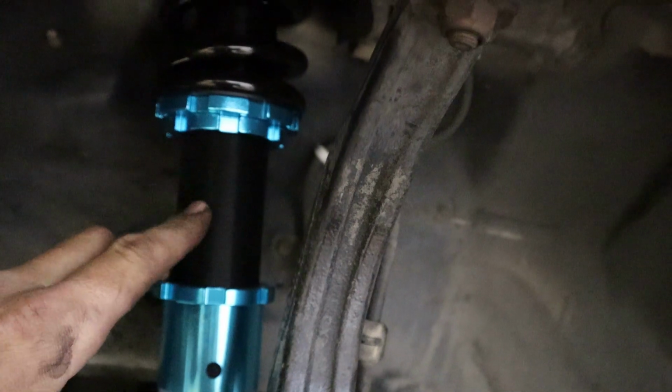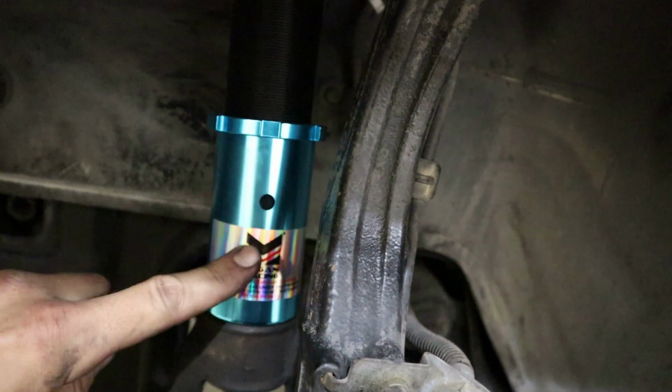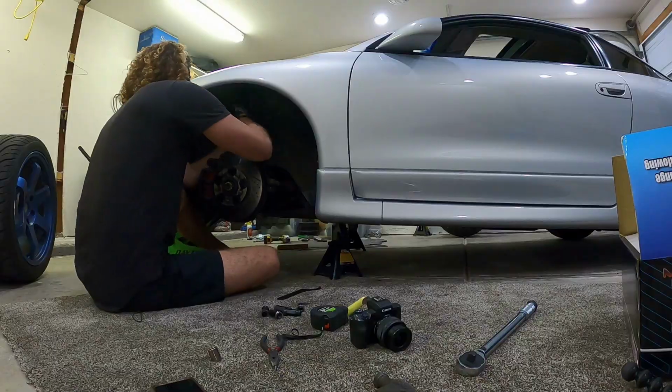So the front coilovers went in with about a 3-inch gap in the middle here. So I'm gonna take that down to probably like 1.5 or 1. I'd like to take about 2 inches out of it. And I forgot to mention this earlier, but if you don't know how to adjust coilovers, maybe it's your first time, just loosen the bottom lock ring and then turn the top one, and that'll twist this section down into here, lowering the coilover.